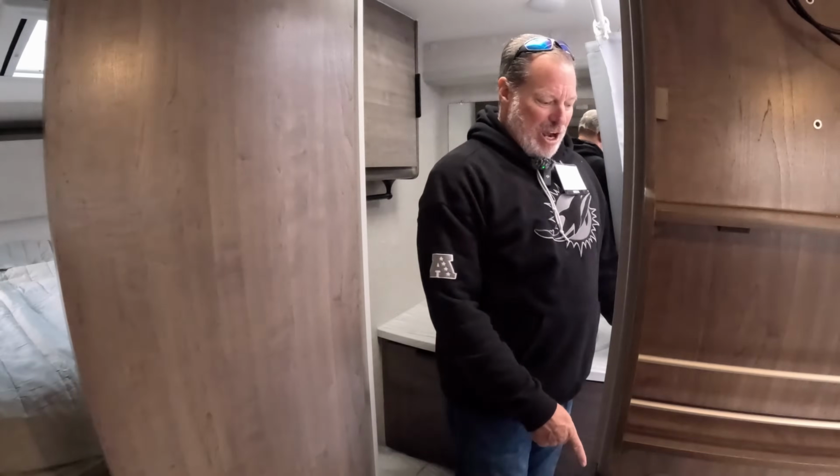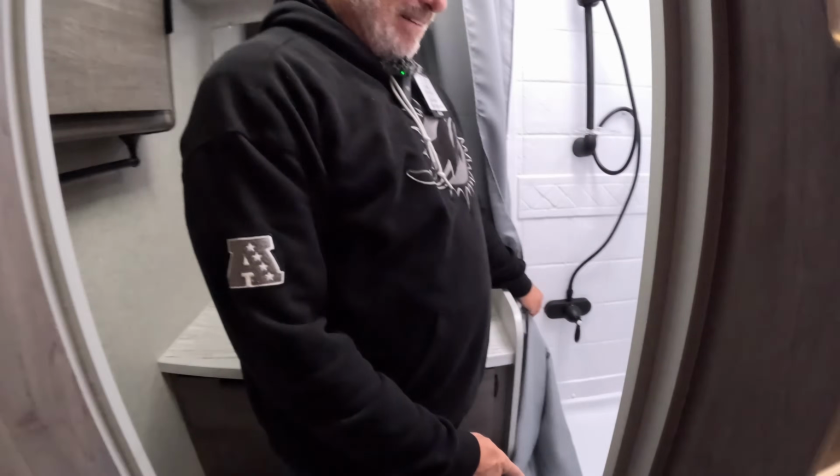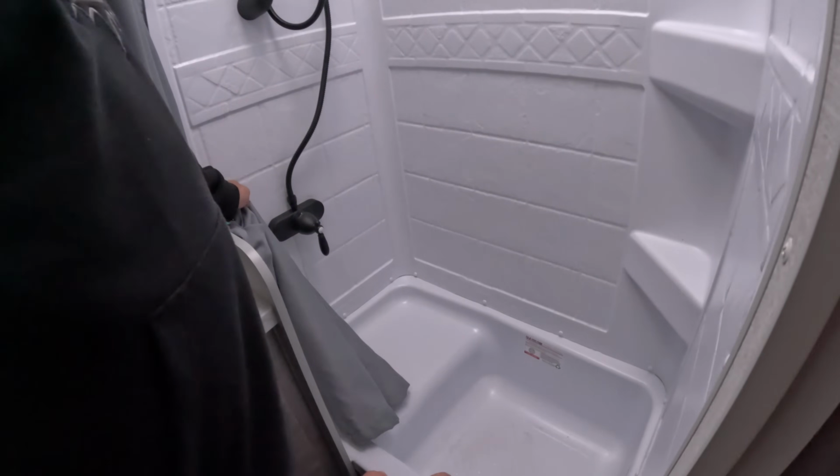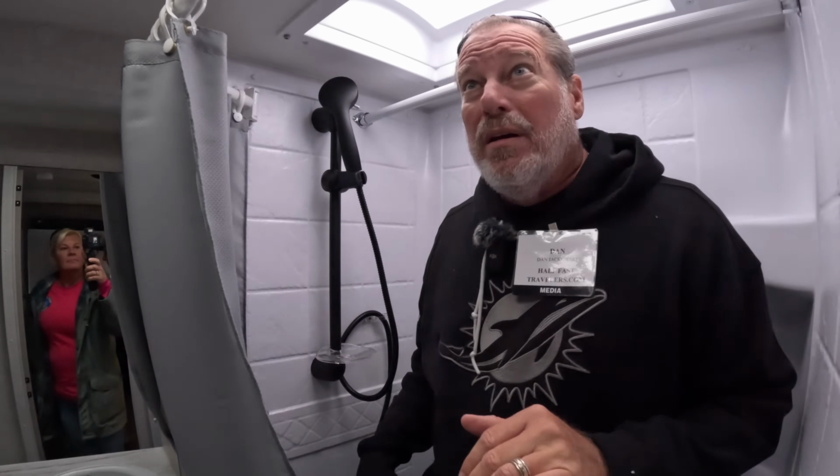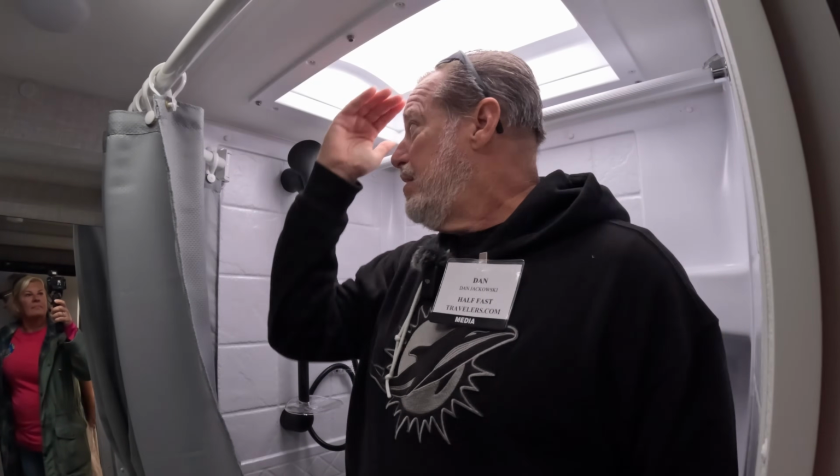Now look at this tub that the shower is in. It looks like a little mini bathtub. Now, if you have a pet that you need to give a bath, oh my God, it's perfect. I'm going to step up and in to show you how much headroom there is at 6'1" with my sneakers on. Okay, I'm up into the skylight.